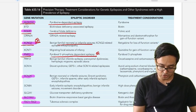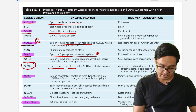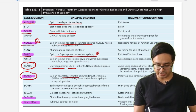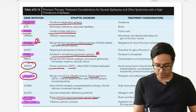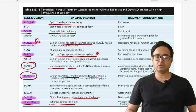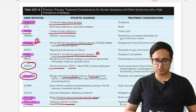SCN1A, very important gene, favorite of examiners. Dravet syndrome, GEFS+, other disorders. SCN2A, brother of this. This is benign neonatal infantile seizures, Dravet syndrome. Just remember one more, SLC19A3, biotin thiamine responsive basal ganglia disease, and TSC1, TSC2, all we know, tuberous sclerosis complex. So these are bare minimum genes in consideration of epilepsy you have to remember. These are frequently tested, and if you remember them, this is an upper hand definitely.